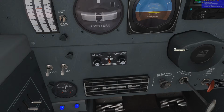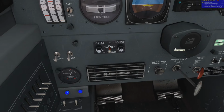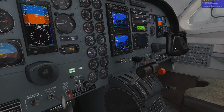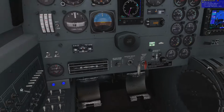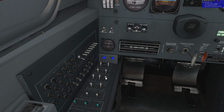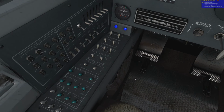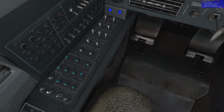Move that up. That's start up, move that all the way up. We'll cut the starter off. Actually, no, we want that generator, don't we? We want the fuel boost. So I'll put the fuel boost off. I don't know if we're supposed to be on and normal. Different planes call for different things, like the Carenado Caravan always wants it off. Avionics bus, we'll turn those on.